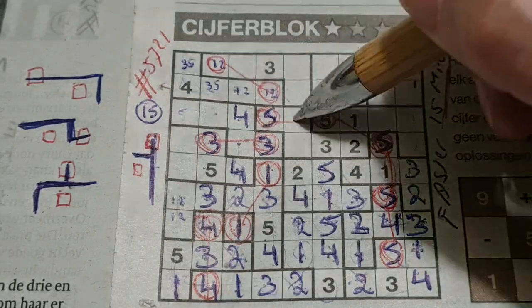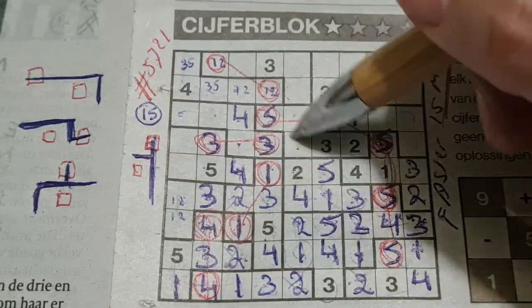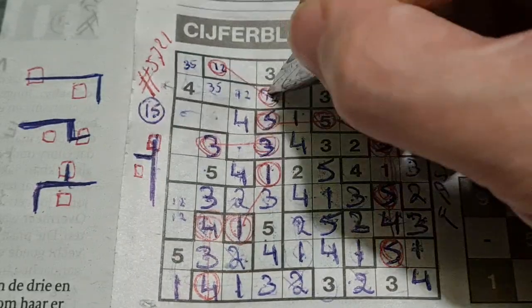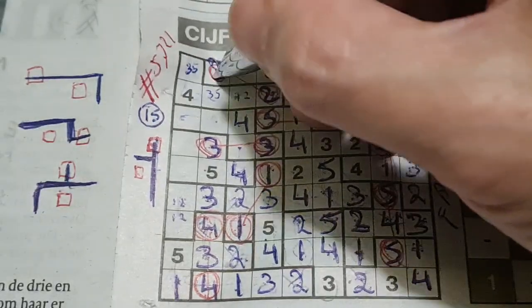Alright, 2 numbers left in this area for numbers 1 and the 4. 1 and 4, we have 1 there, no 1 there. 1 should be here and the 4 goes there. Now we have a 1 here, so this box can't be 1 anymore. This box should be a 2, and this box is connected with that box, should be also a 2.